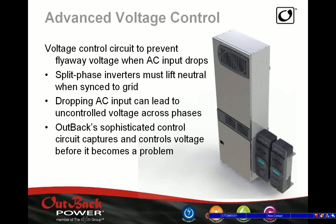Now, all split-phase inverters, because they must disconnect the neutral while connected to or synced to the grid, anytime they are reacting to the loss of grid, there's some period of time when they are in a reactionary mode, where they're reacting to the loss of power, and until they can detect and then fire their relays to bring the neutral back into play, there's the potential for up to 240 volts to show up across either phase.